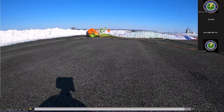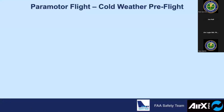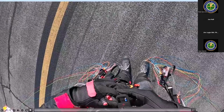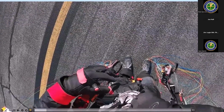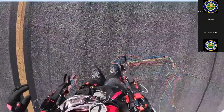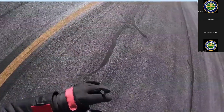So you see everything just is moving slower in the wintertime. Now I'm going to go over to the pilot POV real quick and just show a countdown, and just to show the glove and the overhead. Man, oh man, all this for probably a 10-minute flight. Well, after 3 weeks on the ground, it'll be worth it.